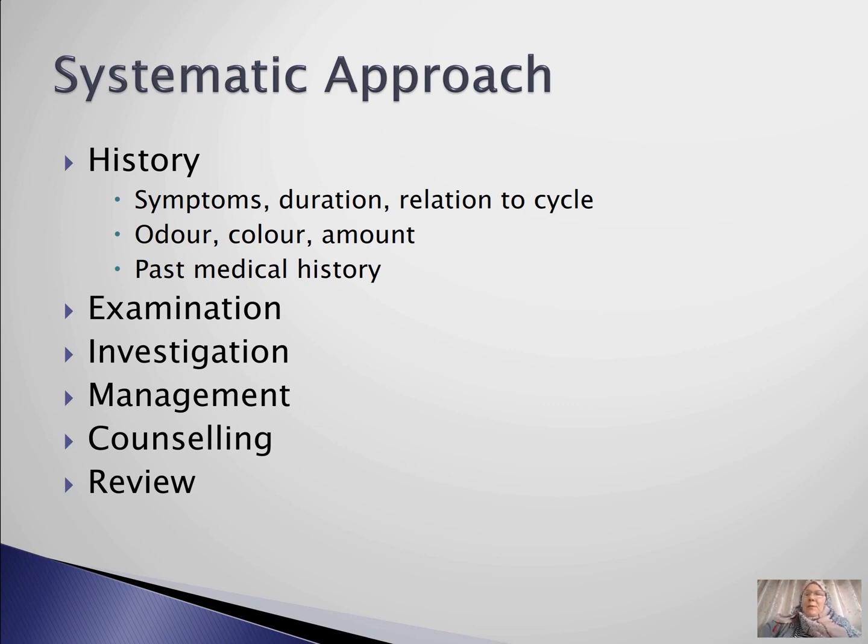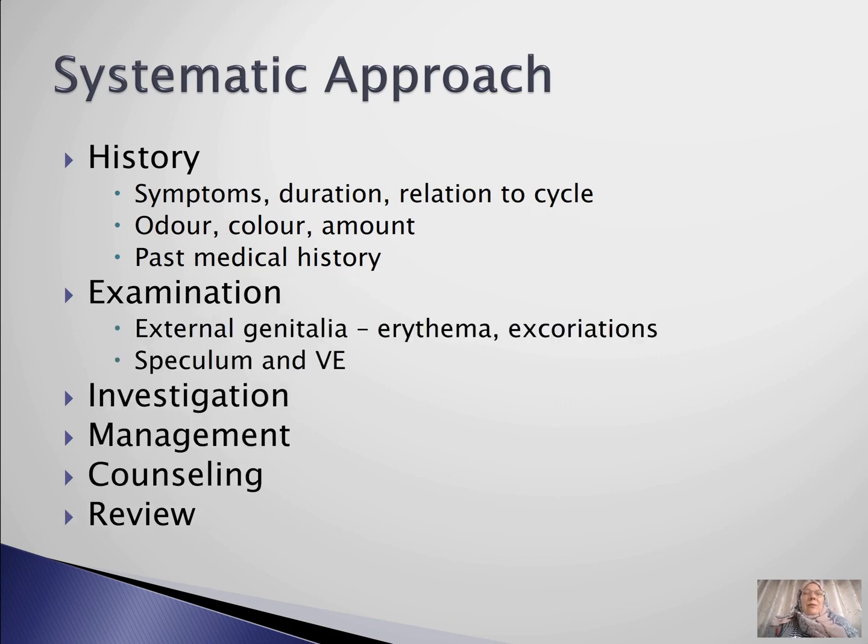Then, following the history, an examination is important. You have to inspect the external genitalia, look for erythema, excoriations, and so on. A speculum examination will allow you to assess the cervix and also to assess the discharge, so you can look at the amount, color, odor, and so on. A pervaginal examination is also often indicated, as this allows you to see if there's an upper genital tract involvement, any adnexal problems, and the size of the uterus. This has to be followed by investigations, by management, counseling, and review.